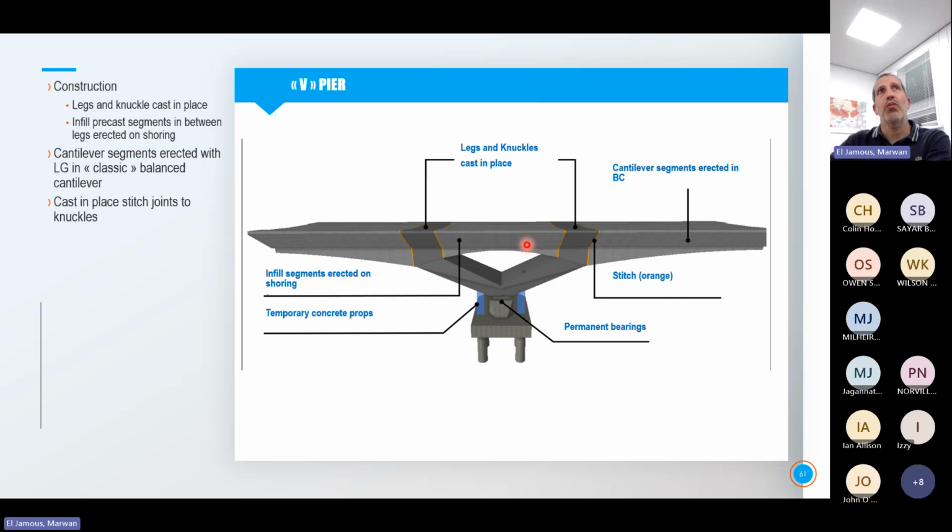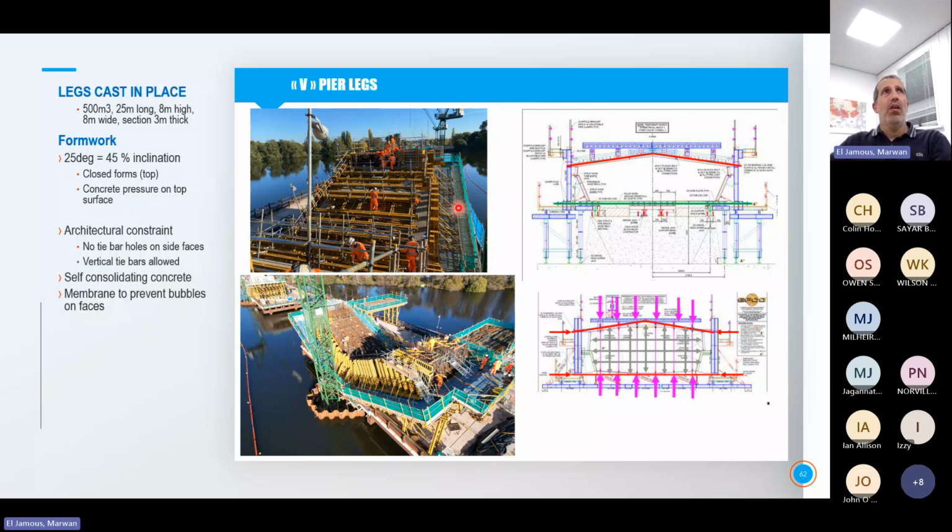To give you a bit more of an idea of the scale or the size of those V-piers, there is roughly 500 cubic meters of concrete. The overall weight is around 2,000 tons. You see the density of steel that we have here, the size of one line. It's a really massive structure that was built on the jetty.